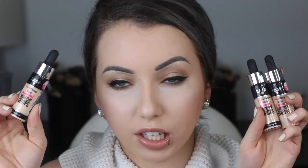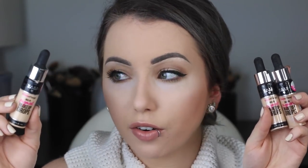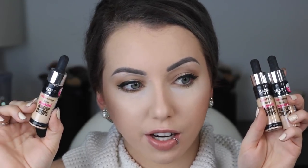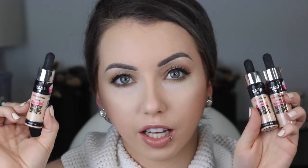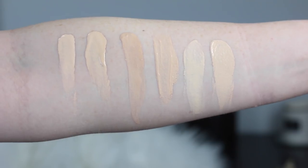Taking me this long to review these because it has been a freaking mission to get my hands on these things. I don't know why, but the Walmart in Seattle didn't have these. I couldn't find them online for forever. I finally ended up getting them online at Walmart when they came out. So I ordered 3 shades for you guys to swatch different ones, even though I'm obviously using the lightest shade, which is Fair 1.